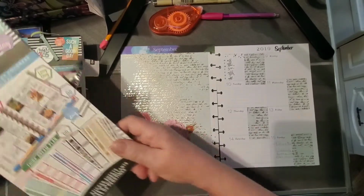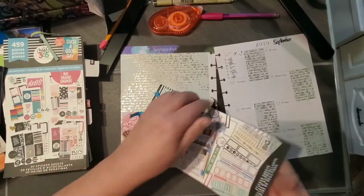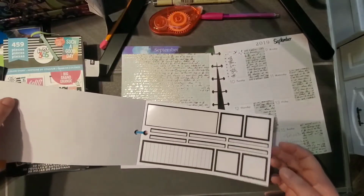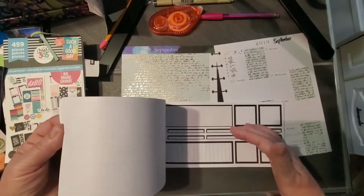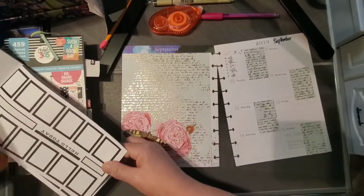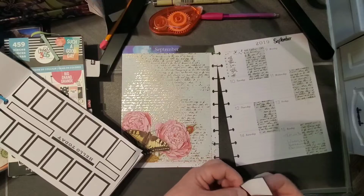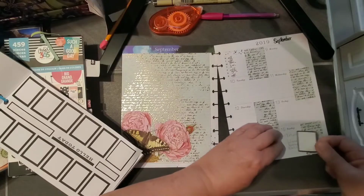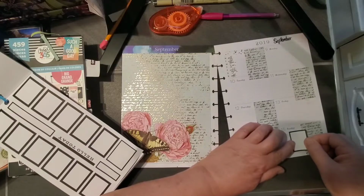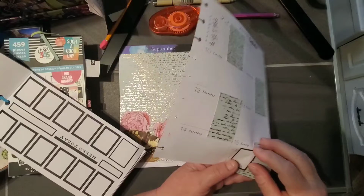Now I'm going to take the colorful boxes and I'm going to use, I think I marked it at the black ones. I did. So I'm going to use the black boxes to put down anything that I'm going to write down, like this. I'm going to, oh, that's really crooked.